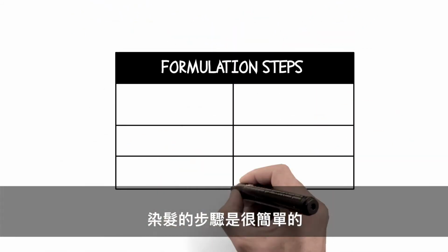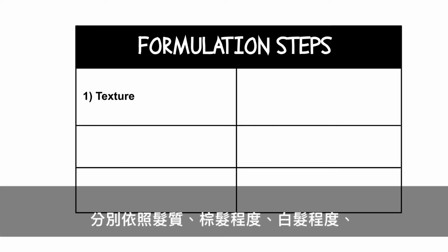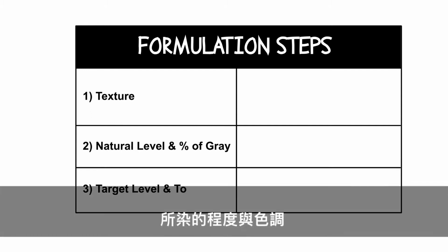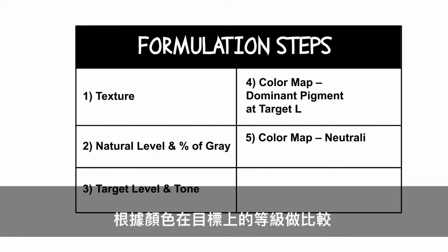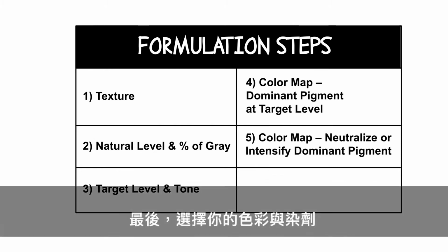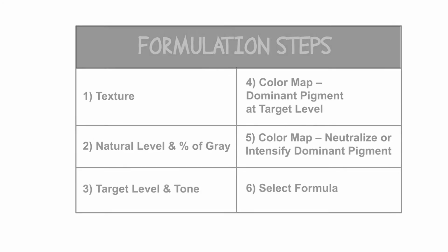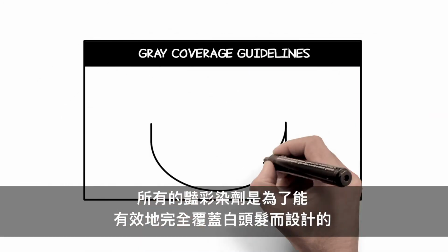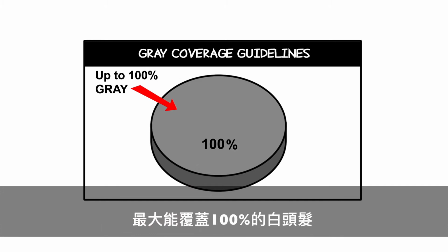Formulation is easy with the ColorXG. Determine the hair texture, natural level, percent of gray, target level, and tone. Refer back to the color map to determine the dominant pigment at the target level. And last, select your shade and developer, based upon the desire to neutralize or intensify the pigment. Paul Mitchell ColorXG is formulated to deliver exceptional coverage on up to 100% gray hair.